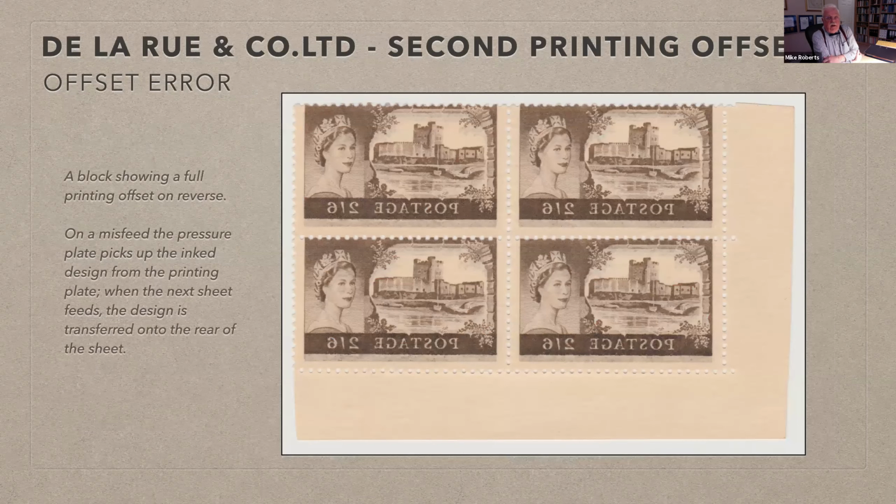Equally spectacular, we've got here a block showing a full printing offset on the reverse. This occurred on a misfeed of the pressure plate, which by accident had picked up the ink design from the printing plate, and when the next sheet was fed in, the design was transferred onto the rear of the sheet. And again, that's just one of these things that looks wonderful, I think.